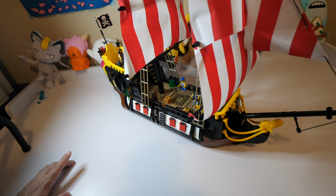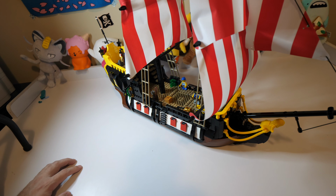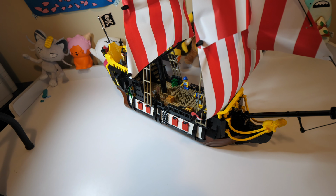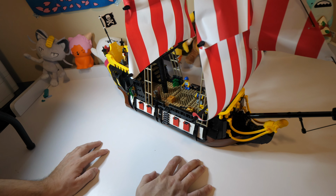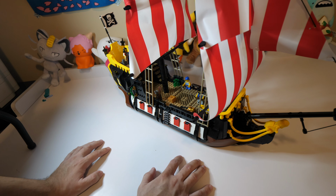So this is the Barracuda Bay. Is that the full name? Anyways, is it? Pirates. Wow, sorry, there's the box. I actually went up and checked the name of the box. Pirates of Barracuda Bay. Is that really the name? Why am I forgetting this?